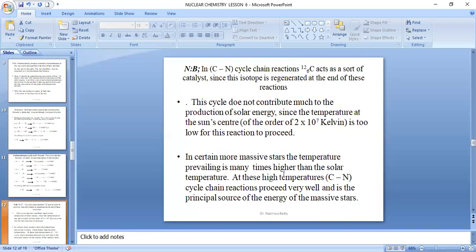This cycle does not contribute much to the production of solar energy, since the temperature at the sun's center, of the order of 2 × 10⁷ Kelvin, is too slow for this reaction to proceed. In certain more massive stars, the temperature prevailing is many times higher than the solar center temperature. At this high temperature, the carbon-nitrogen cycle chain reaction proceeds very well and is the principal source of the energy of the massive stars.